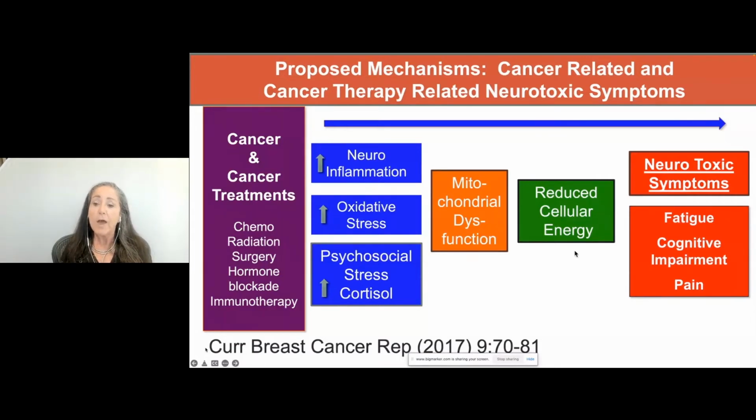And neurotoxicity, the exposure of patients to chemotherapy and radiation, and also the breached blood-brain barrier allows more toxins into the brain, will lead to more neurotoxicity. And then from that, we get upregulation of cancer-related fatigue, cancer-related cognitive impairment, and pain regulation.